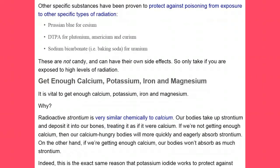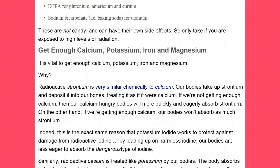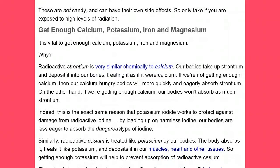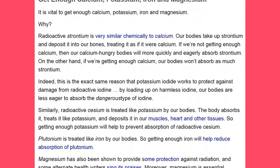Indeed, this is the exact same reason that potassium iodide works to protect against damage from radioactive iodine. By loading up on harmless iodine, our bodies are less eager to absorb the dangerous type of iodine. Similarly, radioactive cesium is treated like potassium by our bodies. The body absorbs it, treats it like potassium, and deposits it into our muscles, heart, and other tissues. So getting enough potassium will help to prevent absorption of radioactive cesium. Plutonium is treated like iron by our bodies. So getting enough iron will help reduce absorption of plutonium.